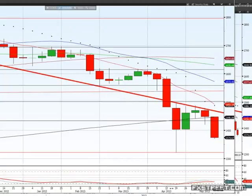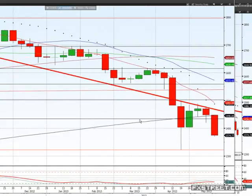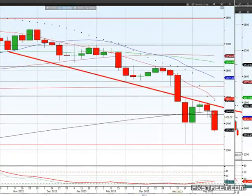This black line here is a 200-week moving average. We were just about holding above it, and then this week we opened below it, and that was the trigger for a big sell-off again into this week. And we've just headed down pretty much in a straight line.